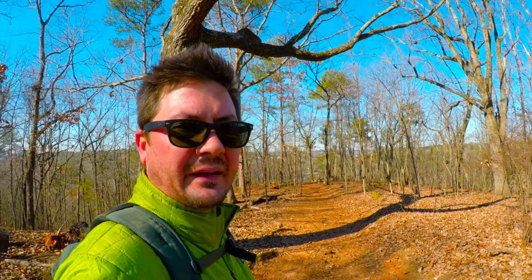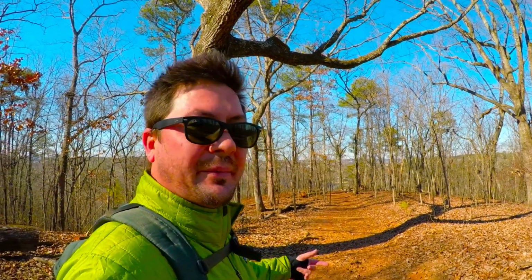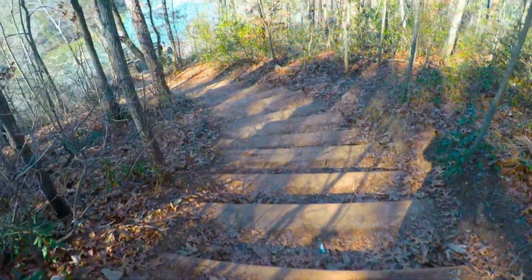This is the overlook at the Indian Trail Palisades, which is at the top of the hill from the Whitewater Creek. So check out the overlook down this way.